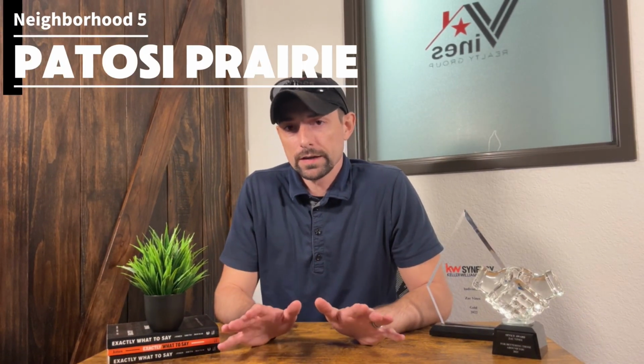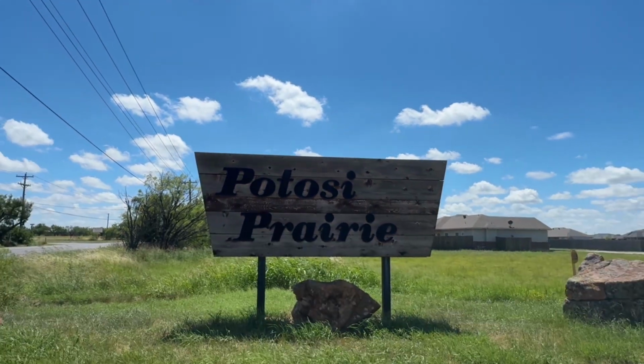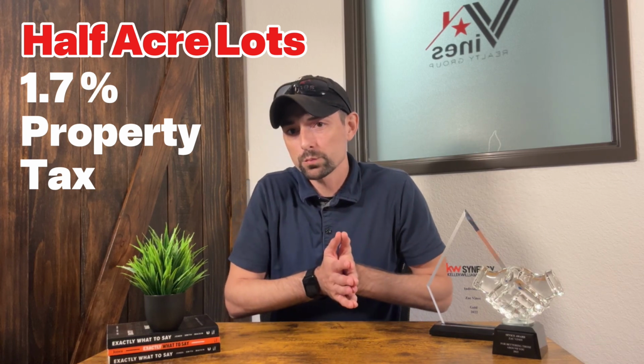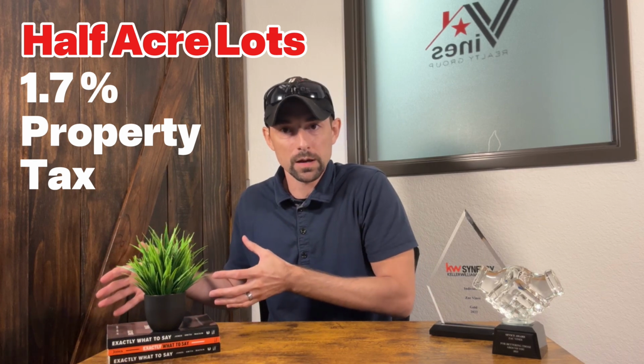Now let's talk Potosi Prairie. Let's just say if you're looking for half an acre, you want to lower your property taxes, this neighborhood might be the one you want to check out. We have half-acre lots. The property tax out there is 1.7% approximately, instead of the typical 2.3% in the city of Abilene. The reason for that is you are not technically in the city of Abilene when you're in Potosi Prairie. You have the county tax and the school tax, which makes your property taxes lower.